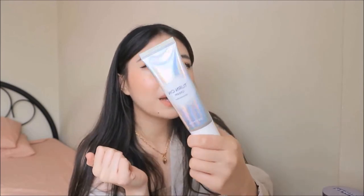And next thing is this Turn On cream. Again, this is another product that I haven't gotten around to test that much, but I've tried it today. I actually use this as my base, and I really like it because, again, it evens out my skin tone.